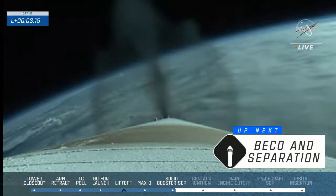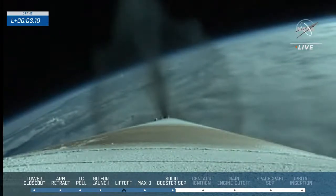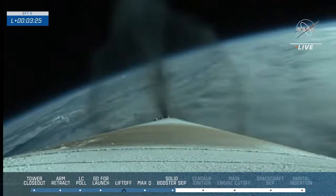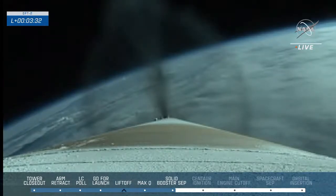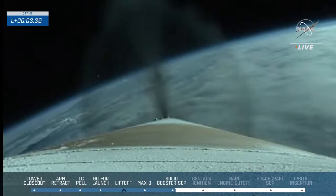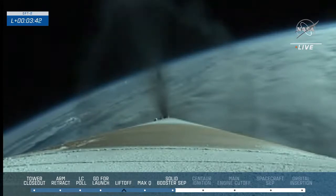Our next throttle down will be to control acceleration forces, limit forces on the crew to below 4 Gs. That is safe for an extended period of time. One minute remaining in this burn. 1 minute to BECO. RD-180 is now throttling to maintain 3.5 G acceleration on the vehicle.